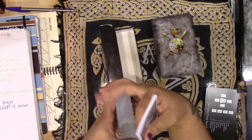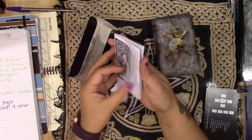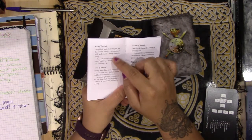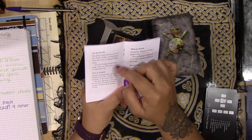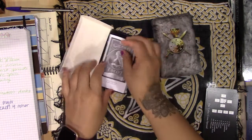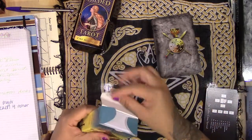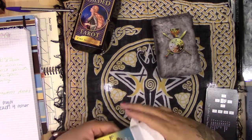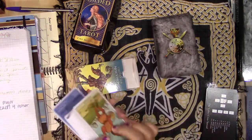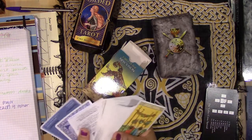But the reason why I think that this is a good starter deck is because the booklet that comes with it has a pretty good description of the regular meaning and then the reversed meaning, instead of your classic Rider-Waite where the booklet is kind of hard to read and I legit needed a dictionary just to read the book. No joke. I'm like, I don't know what that word is.